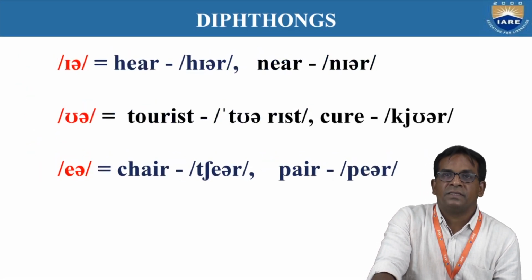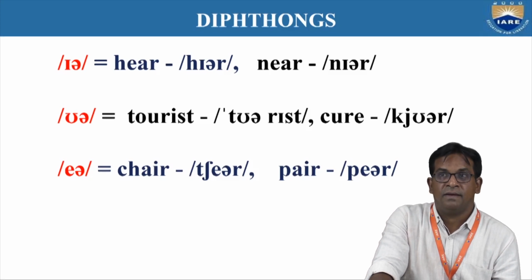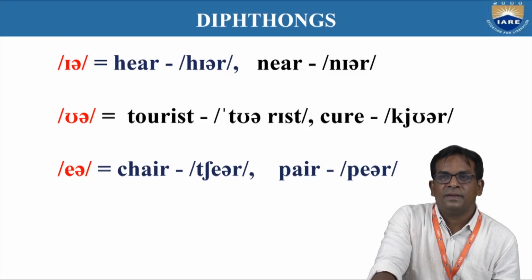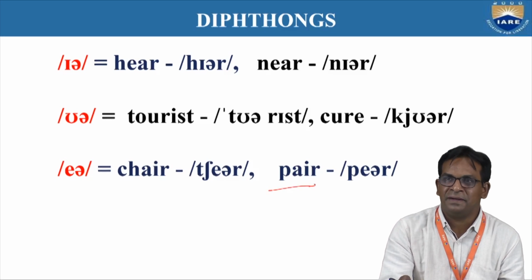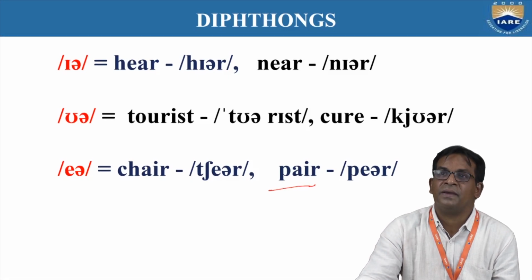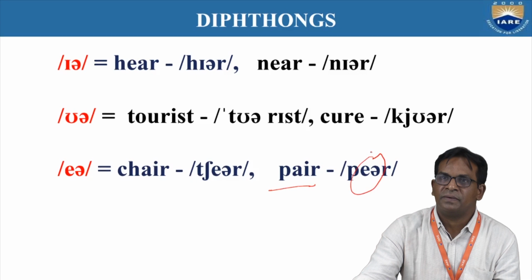And see this remaining. AR. HER, not here. Here. Near. Tourist. Cure. Chair. Pair. Generally, particularly this word pair, P-A-I-R, pair. I heard many times, when people are pronouncing this particular word. It's not a pair, it's a pair. So, we have to use this diphthong in well manner. Pair.